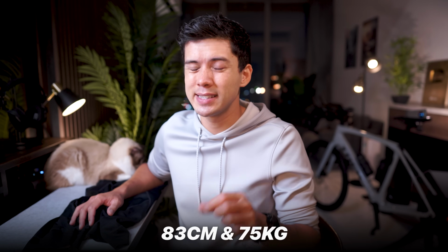I tried them on and they fit me nicely. For reference, I'm 183 centimeters and 75 kilograms, and I chose Asian size XL, which is EU large. I could have probably gotten away with one size smaller, so Asian size large or EU medium as well. But I don't like cycling clothes that are too tight. I'd much rather have something slightly too loose than slightly too tight. Saying that, they do fit nicely.